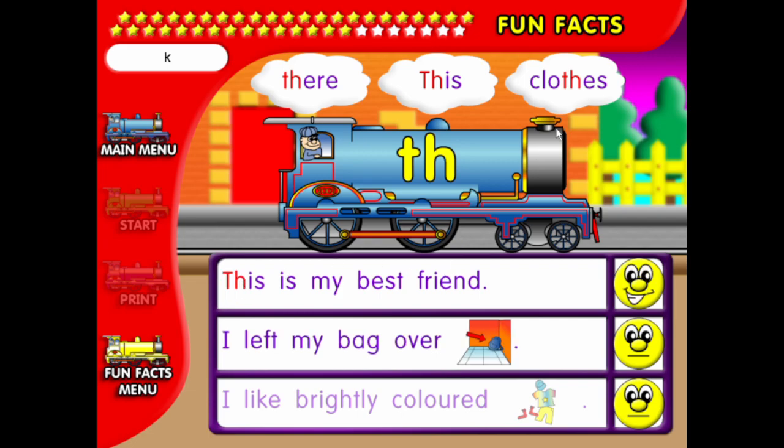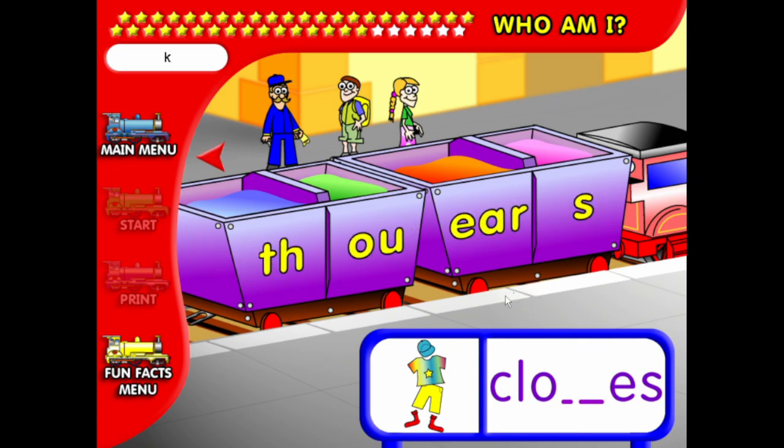I left my bag over there. I like brightly coloured clothes. Who am I? The clothes.